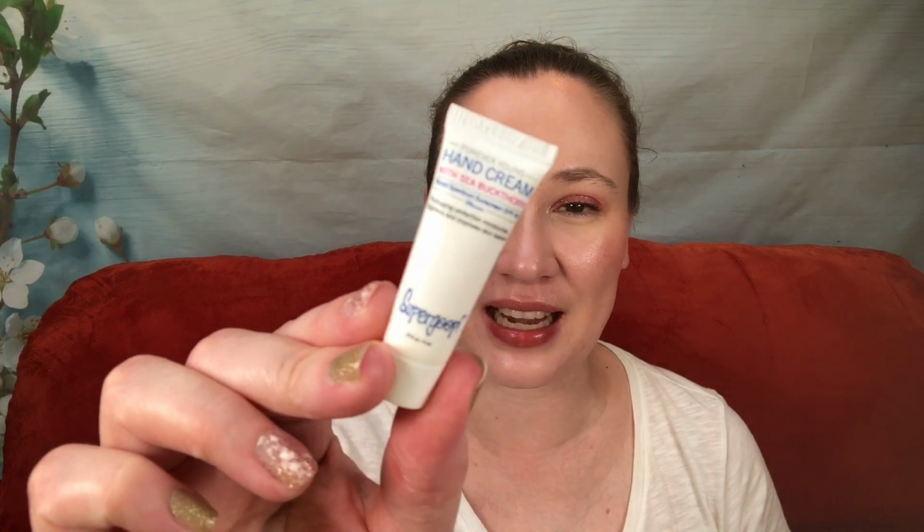Other than that, I've been using this little guy. This is my favorite setting spray, the Urban Decay All Nighter. It's a really good setting spray, and I will always repurchase it, and I'm happy to have a sample. It's going to be helpful. And then I'm going to be driving a lot, so I'm going to use up this guy, and I have another one.